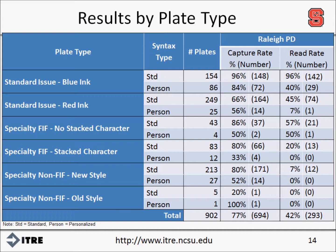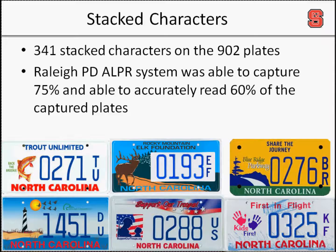read rate. The standard issue blue ink standard syntax had a capture rate of 96%, meaning that of the total 154 license plates, 148 were captured. And this license plate type also had a read rate of 96%, which is calculated by dividing the number of license plates accurately read by the number of license plates captured. The full data set is provided here, although you should use caution when trying to extrapolate any data from the license plate types which have small sample sizes.